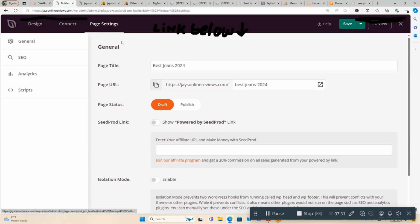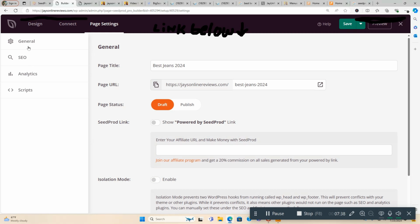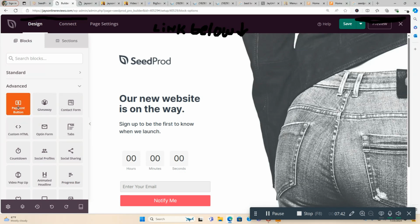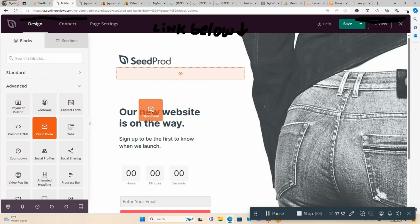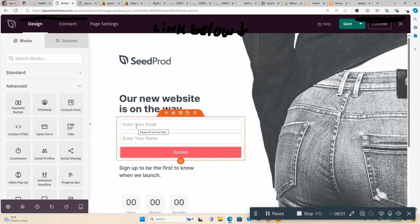Then you've got the page settings. You can show the powered by SeedProd link. You've got analytics for SEO, general, all that good stuff. And then here's the design. You've got payment buttons, giveaways. Look at all these different forms. Contact form. You put your opt-in form, and all you do is hold it down and drag it over to where you want it. You're holding the left mouse button down, and it's going to come in right there. That's where your email form would be, wherever you want it. I don't want that there, but we're going to delete it.